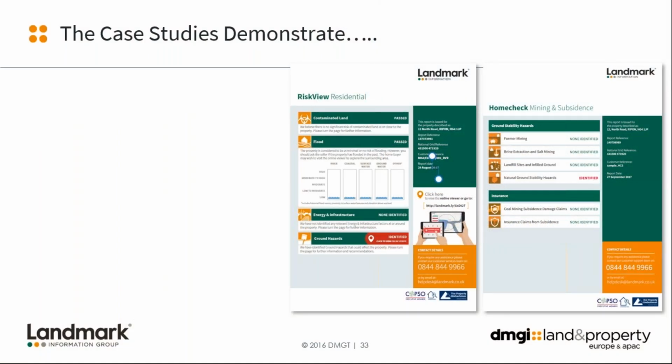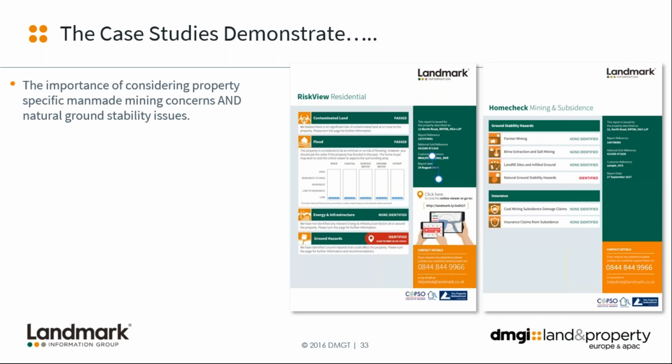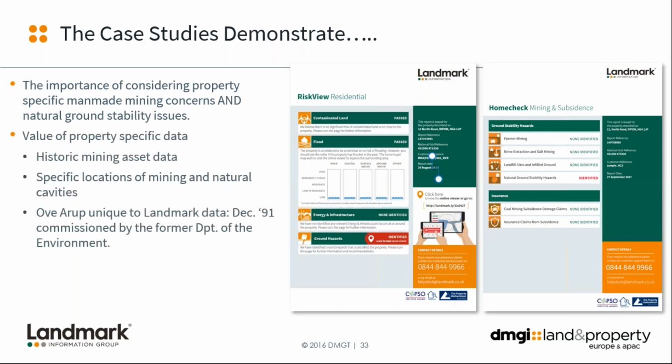So what do they show? These show the importance of considering property-specific man-made mining concerns and natural ground stability issues. Why wouldn't you? And we show historic mining. We show specific locations of mining and natural cavities. And there you go. There's the unique Ove Arup data to Landmark. No one else has this.